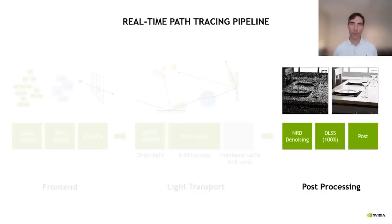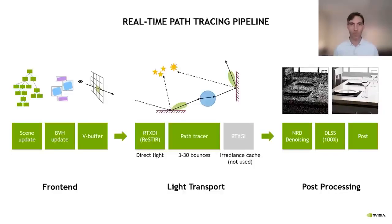We also run DLSS, the deep learning supersampling. We run that at 100% and no super res, just to provide anti-aliasing a little bit, remove some residual noise that is left by the denoiser. And then there's some post passes, very traditional tone mapping and maybe depth of field and bloom and so on, if those are desired. So this completes the pipeline. We have source code for this that is open source. So you can go look at all the parts of this and how it works.